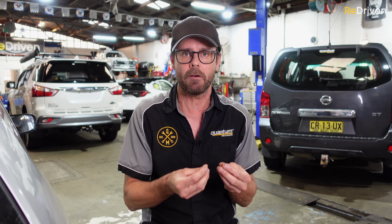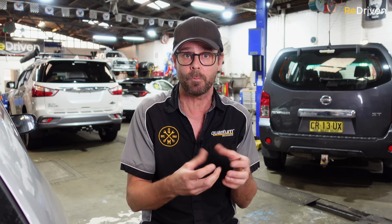What happens there is the belt deteriorates. It doesn't often break catastrophically, but when it deteriorates, all those little fragments go into the sump and they are sucked up into the oil pump pickup, which blocks it up and you lose oil pressure, which can subsequently destroy an engine. If you catch it in time, you can just take the sump off and clean out the strainer and you're right, but not often is it actually caught in time.